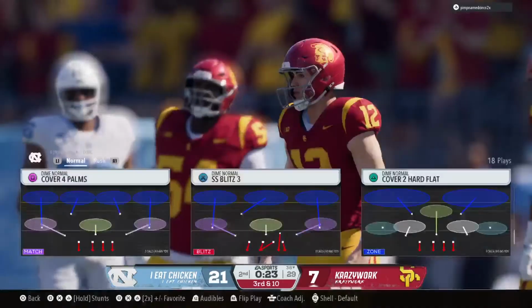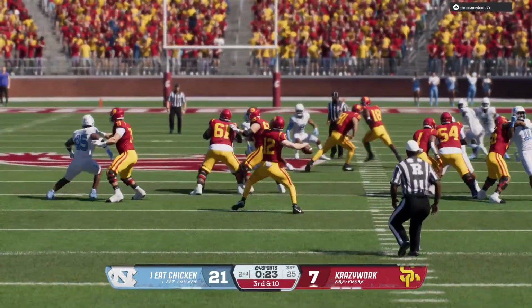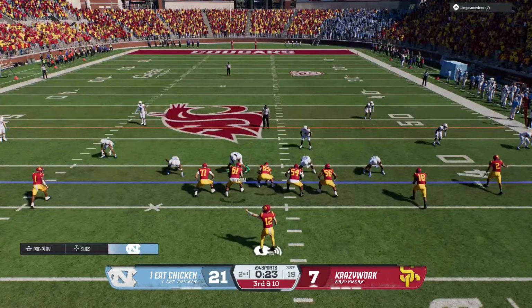Pass tipped at the line of scrimmage. That's a great play by the defense. If that ball were thrown just a little bit higher, they could have gotten away with a completion, but great play by the defender getting a hand on it.